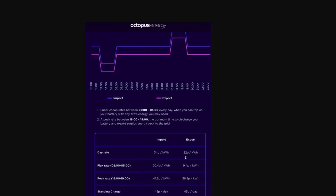Then the flux rate, which is what they're calling their super cheap rate, where you're importing in the early hours of the morning, is actually relatively high. So 20.4 pence per kilowatt hour. So obviously less than your day rate, but that is more than the rate you're paying on the Go tariff. But if you do any exporting in those early hours of the morning, which is probably going to be from your battery because you're not going to be generating much solar at that time of the morning, you get paid 9.4 pence per kilowatt hour.